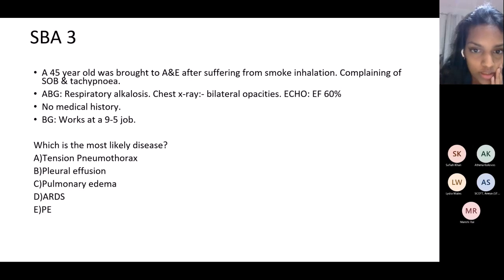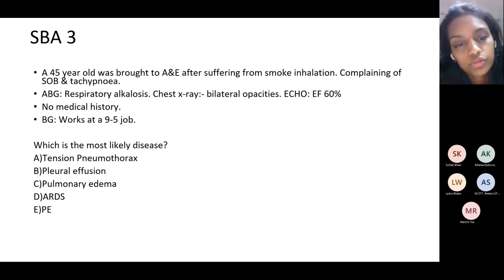Okay, so moving on to SBA3. A 45-year-old was brought to A&E after suffering from smoke inhalation, complaining of shortness of breath and tachypnea. The ABG shows respiratory alkalosis, chest X-ray shows bilateral opacities, and the echo shows an ejection fraction of 60%. There's no medical history and the background, he works at a 9-to-5 job. What is the most likely diagnosis? A, tension pneumothorax, B, pleural effusion, C, pulmonary edema, D, ARDS, or E, PE.